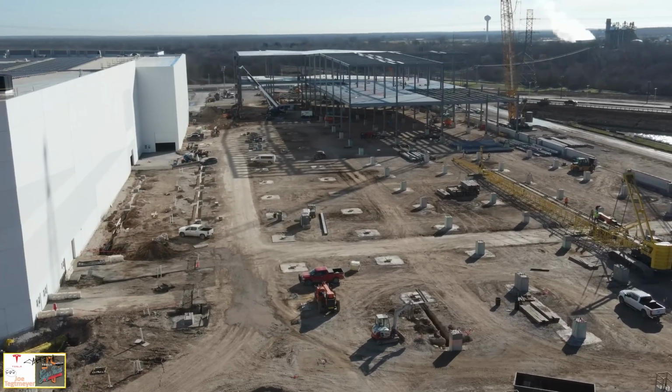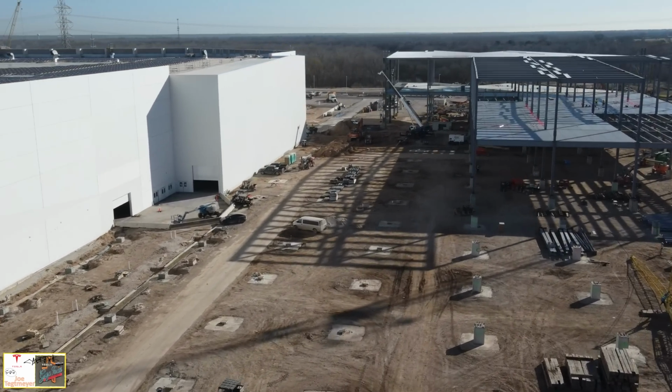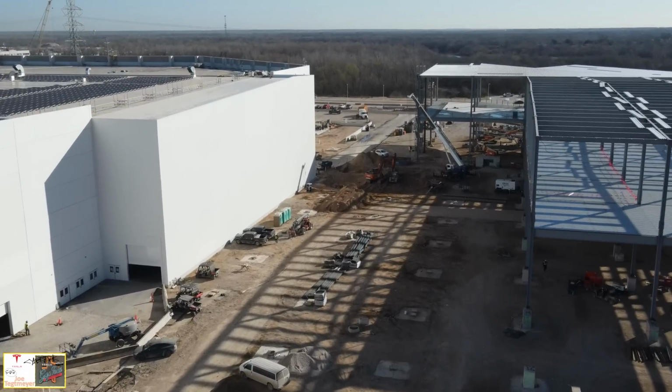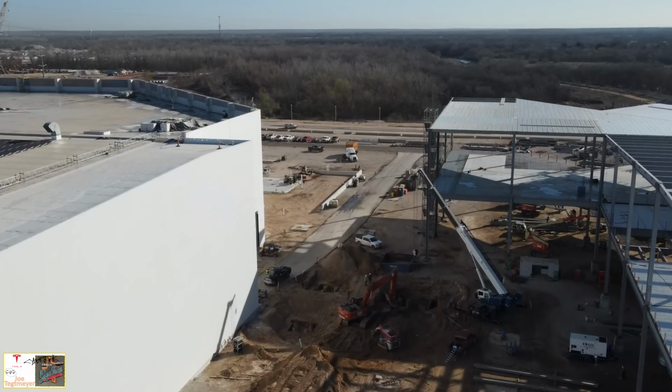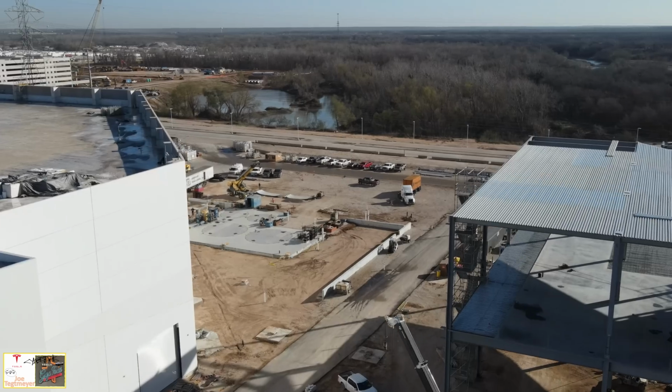Here's a good view of the entire south end, all the footings, that new crane, the steel structure, the stamping 2 extension on the left, and again, somewhere in that area with that extension on the south end is kind of where that boring tunnel is lined up. So it'll be interesting to see if it connects all the way to that extension.